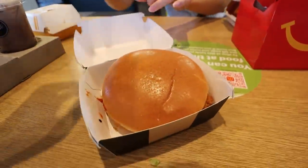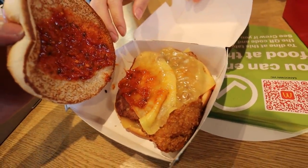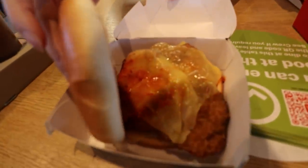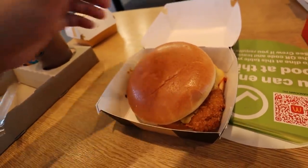Okay, here we have the Angus beef burger. Wait, what is this? The palmy? This is the palmy burger. Really? Chicken palmy burger, yeah. There's no vegetables? Ain't no veggies in a parma, girl. That's it, melted cheese. It smells really good. Some parma sauce and a nice chicken.